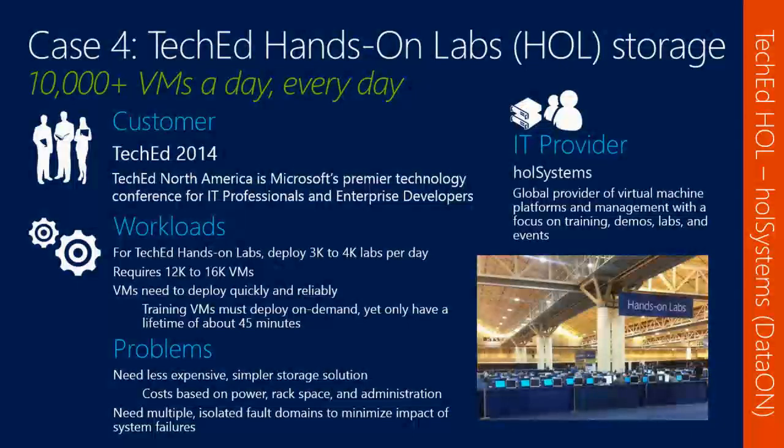So this is a case where they have an interesting problem. I call this one 10,000 plus VMs a day, every day. They have the job of taking their system, which they use for general training events, and at TechEd it peaks their requirements, where any hands-on lab could run anywhere between 2 to 24 VMs, depending on the lab. You can imagine spinning up storage, Hyper-V servers, management servers, setting them up in a cluster.